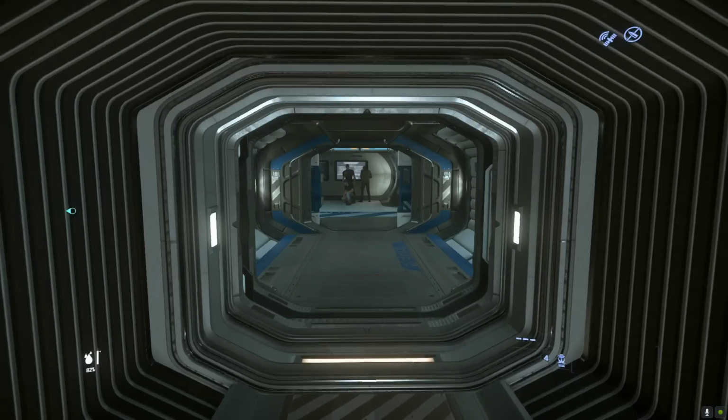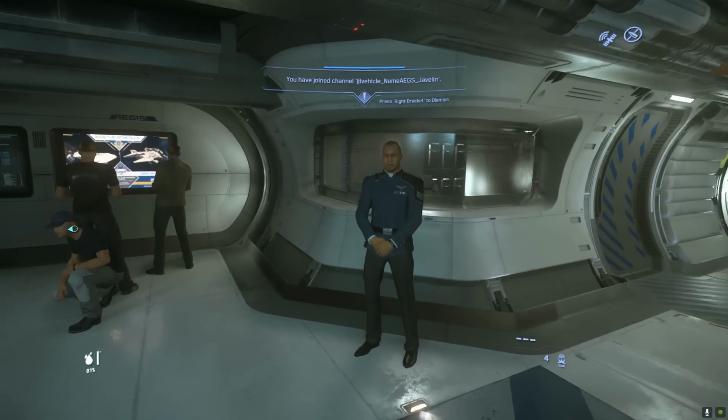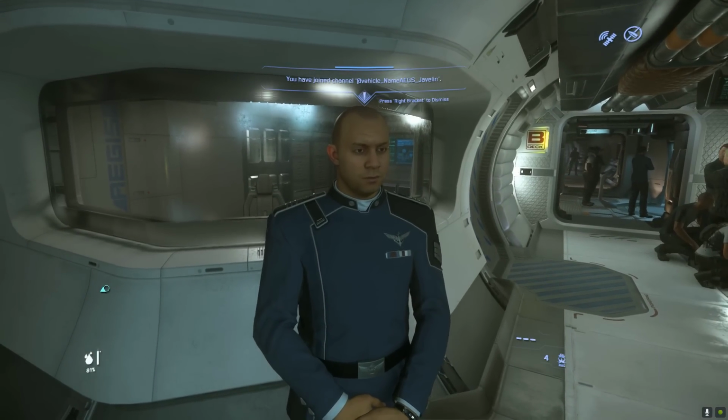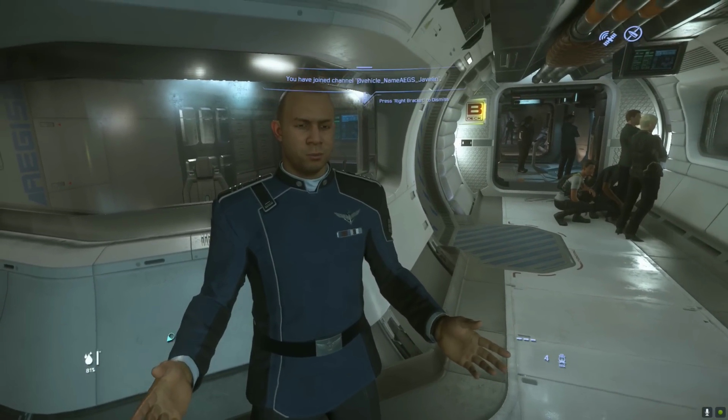Have you ever wanted to see what life is like aboard an active military vessel? The UEE Warhammer, a Javelin-class destroyer, is currently docked at this station and open to the public. Welcome aboard the UEE Warhammer.